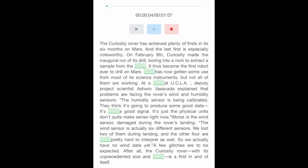The Curiosity rover has achieved plenty of firsts in its 6 months on Mars, and the last first is especially noteworthy. On February 9th, NASA announced that Curiosity had made the inaugural run of its drill, boring into a rock to extract a sample from the interior. It thus became the first robot ever to drill on Mars.